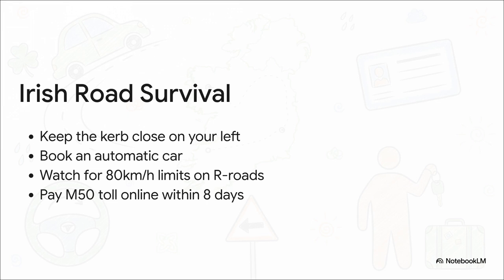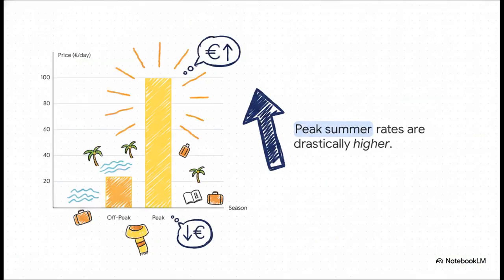Third, keep an eye out for the 80 km/h limits on those super narrow, winding R roads in places like Kerry or Donegal. Honestly, you want to keep your speed well below that limit anyway. Finally, watch out for the M50 motorway circling Dublin. It has a completely barrier-free electronic toll that uses license plate recognition. There are absolutely no cash booths. You have to remember to pay it online at eflow.ie within 8 days, or you're going to get hit with a really nasty fine.